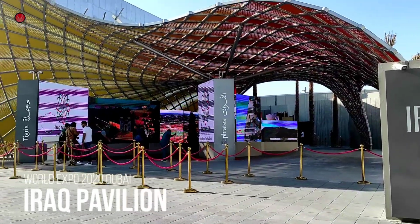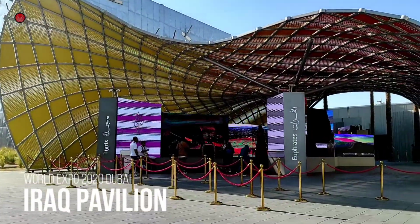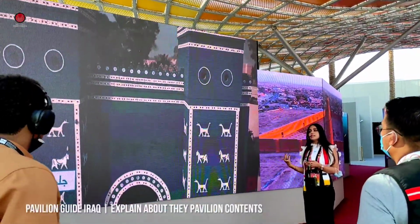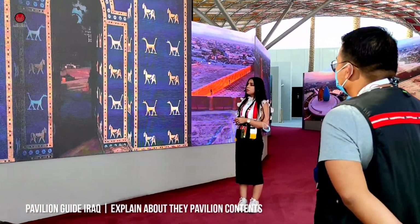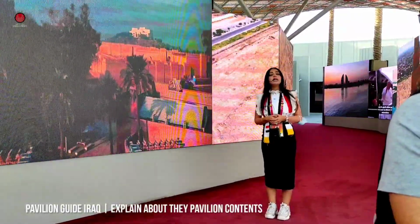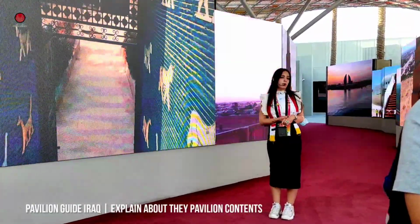Inilah Pavilion Irak tersebut. 575 BC, so right now the original gate is more than 2,600 years old, commissioned by Nebuchadnezzar II as a gift to the Babylonian goddess Ishtar, and he named the gate after her. It's one of 8 gates surrounding the inner city of Babel, and Ishtar was the main one of them.